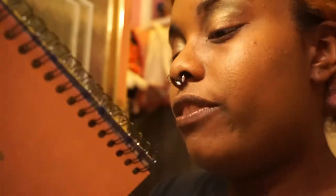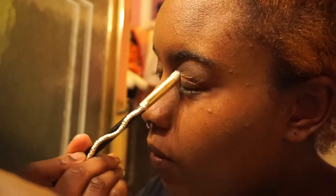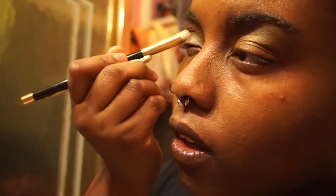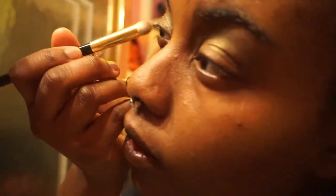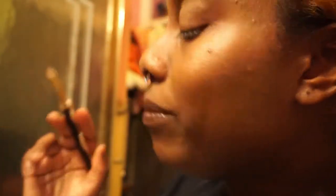Blending whatsoever. Ew. I hate this. It's making me itch. I know I don't have the wrong brush. You can use that brush. Okay, let's use this brush.